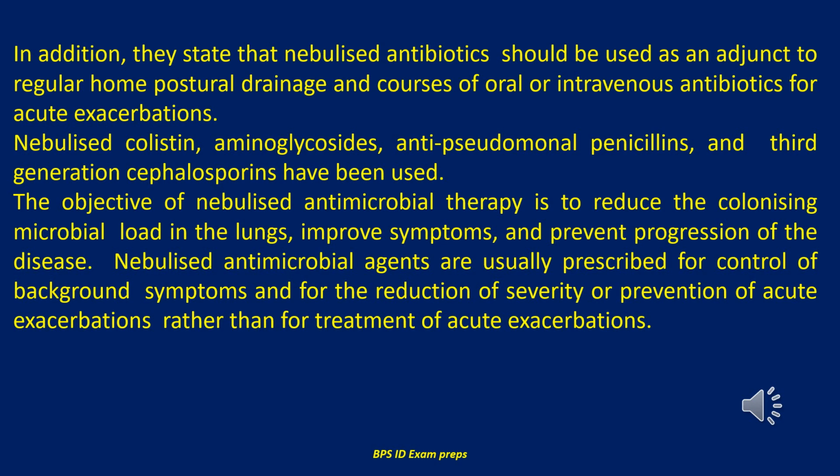Nebulized colistin, aminoglycosides, anti-pseudomonal penicillins, and third-generation cephalosporins have been used. The objective of nebulized antimicrobial therapy is to reduce the colonizing microbial load in the lungs, improve symptoms, and prevent progression of the disease. Nebulized antimicrobial agents are usually prescribed for control of background symptoms and for the reduction of severity or prevention of acute exacerbations rather than for treatment of acute exacerbations.